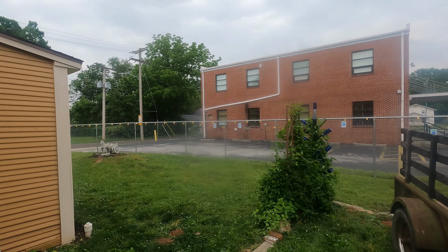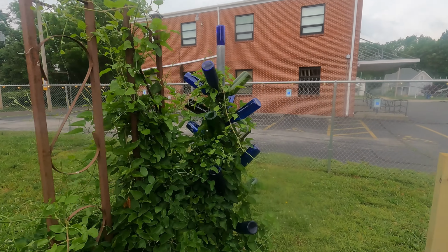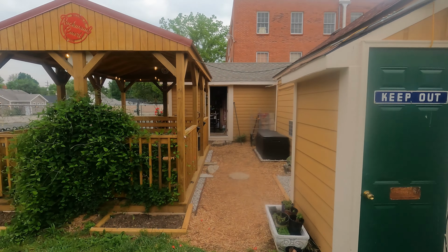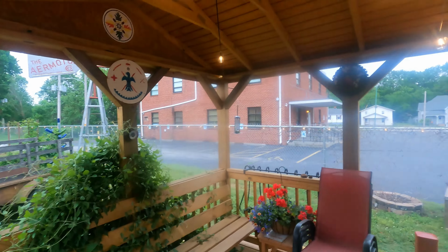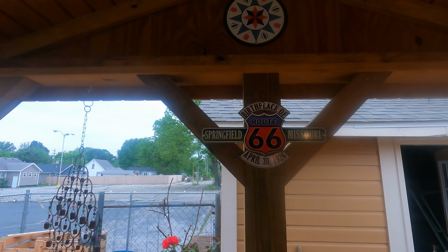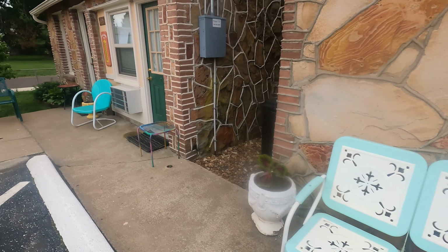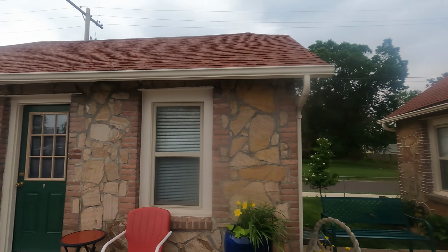This is kind of a hidden walking area. Now that kind of reminds me of Elmer's Bottle Tree Ranch back in California. Maybe it is a copy of that. And here's a little gazebo. Whoa. Yeah, check this out. Birthplace of Route 66, April 30th, 1926. There's some old-fashioned seats. Anyone can come chill out and enjoy the weather. Well, when it's great.